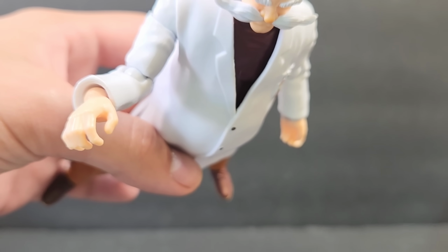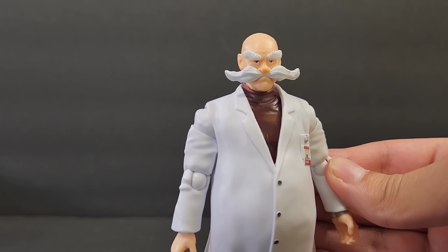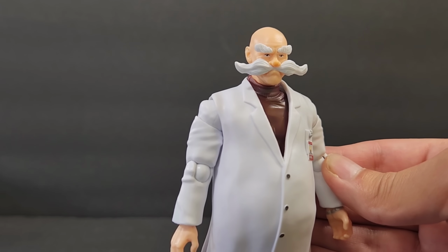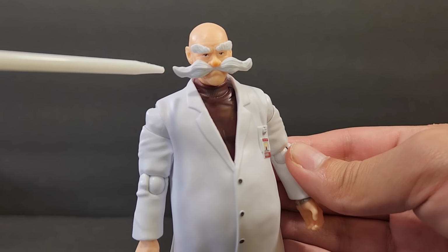I think I can see that he has a belly with the rest of his burgundy shirt. I think the likeness of Jim Carrey is there. It's not 100% accurate or looks 100% like Jim Carrey, but for a $15 figure, I think it's very, very good. Especially with the articulation we get. His mustache is fantastic. Looks very funny.